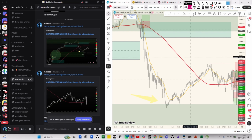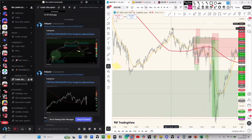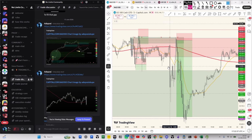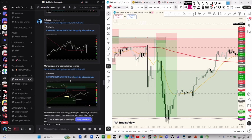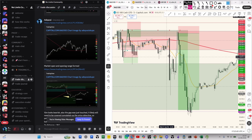Trend is already looking bearish. And this was looking like, okay, more like a retracement. And let me see, maybe we may want to continue to fill up the gap. So that was just my macro analysis. So on 17th, what happened? Market opened and opening range formed.